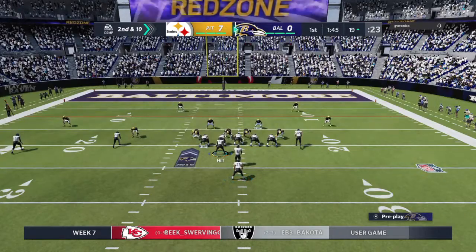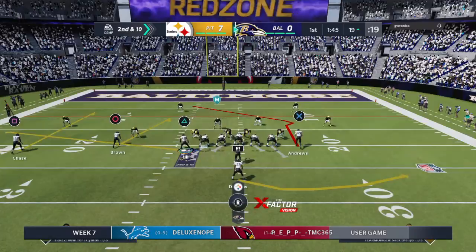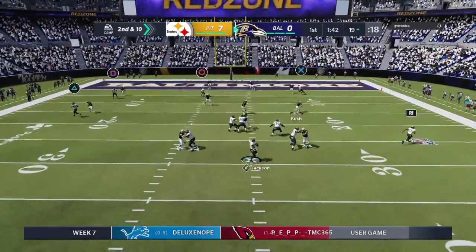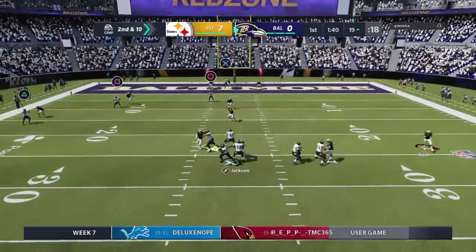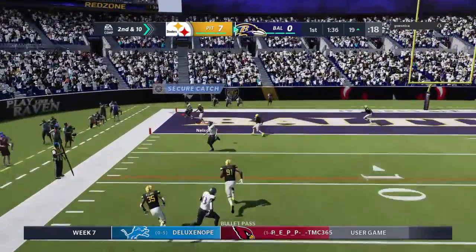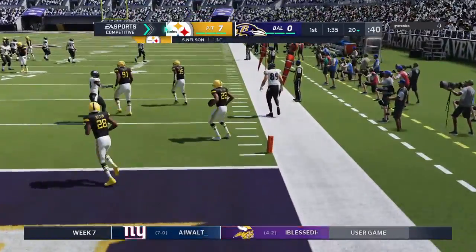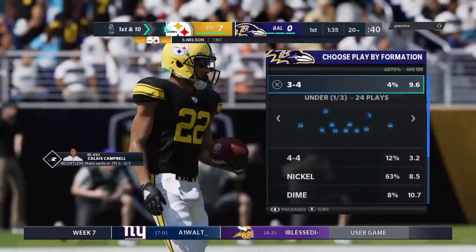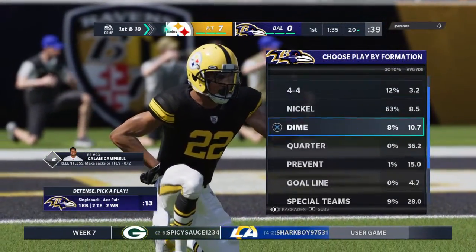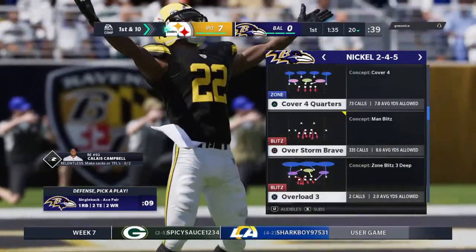So after the incompletion on 1st, now 2nd and 10. Throwing again. Jackson. And oh, it'll be intercepted. Picked off by Steven Nelson. What a start defensively. Your offense goes out, gets the touchdown, and then you get the interception. Just perfect.